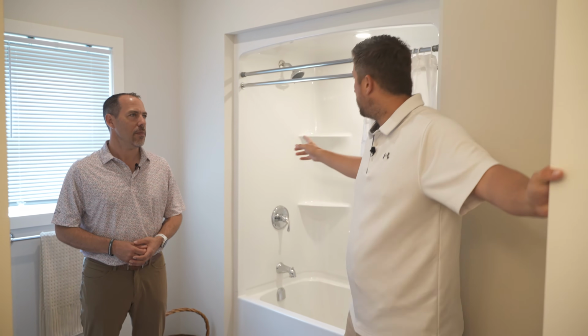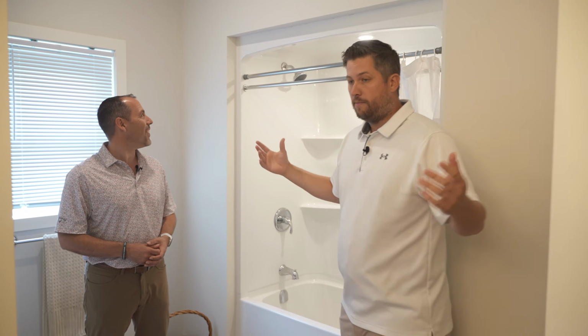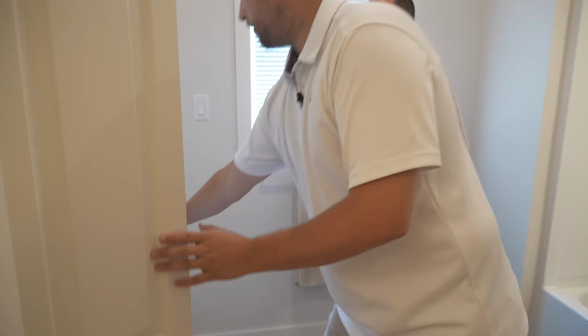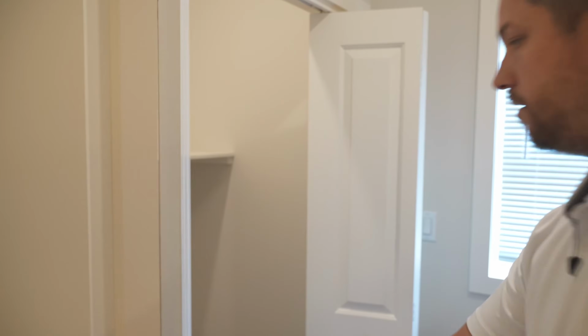The only upgrade is this little pot light in the shower. There you go. Lights, countertop, cabinets, trim, doors. I even threw in here, if you can see, a nice little laundry closet, right? Sweet, cool. That's why we need main floor room here. So if someone wanted main floor laundry, it's great to set that up for them. Let's take you to the basement.